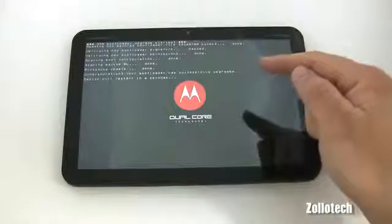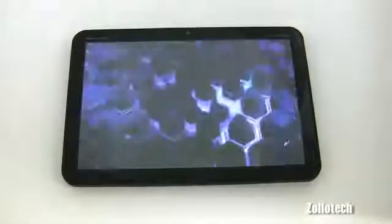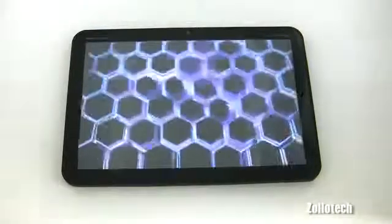Alright, so your bootloader was successfully upgraded. It'll reboot, and there we go. We're finally booting up here. You can see the honeycomb shapes with the boot up. It actually looks a little bit smoother, even though it's minor. This does look smoother than it did before while it was booting up. So let's see if everything else is even a little bit smoother.